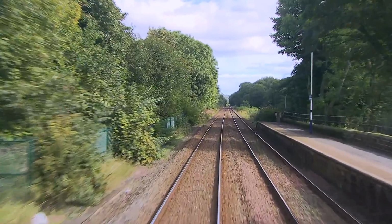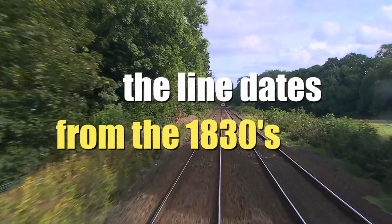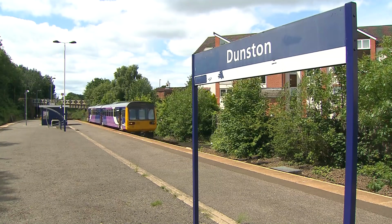Wylam is a name that's been associated with railways for over 2 centuries, largely due to the colliery bearing its name. 26, not reopening again until 1984. It has an hourly train service.